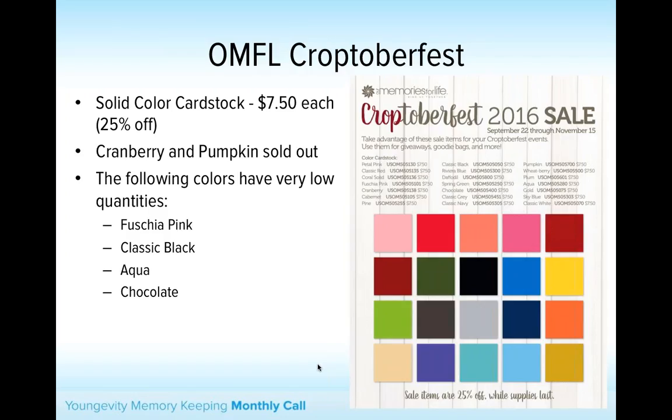I want to let you know, though, that cranberry and pumpkin are sold out, and last night I checked, and the 4 listed here, fuchsia pink, classic black, aqua, and chocolate are low, meaning they're under 100 in quantity. So if these are colors that you're interested in, you're going to want to go and grab them shortly. Otherwise, they will be gone.